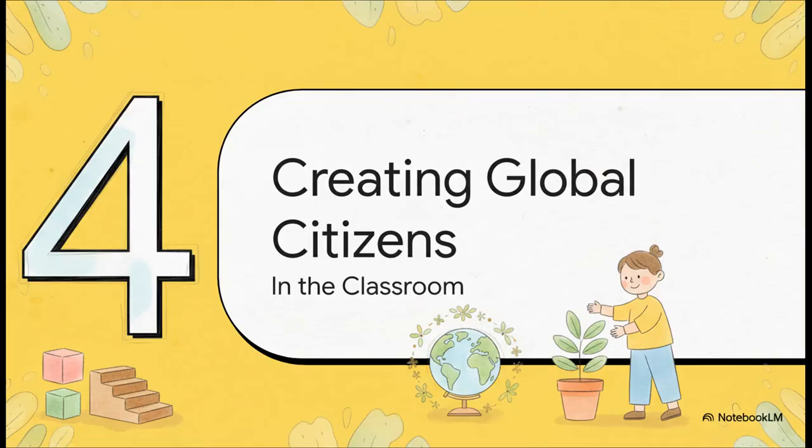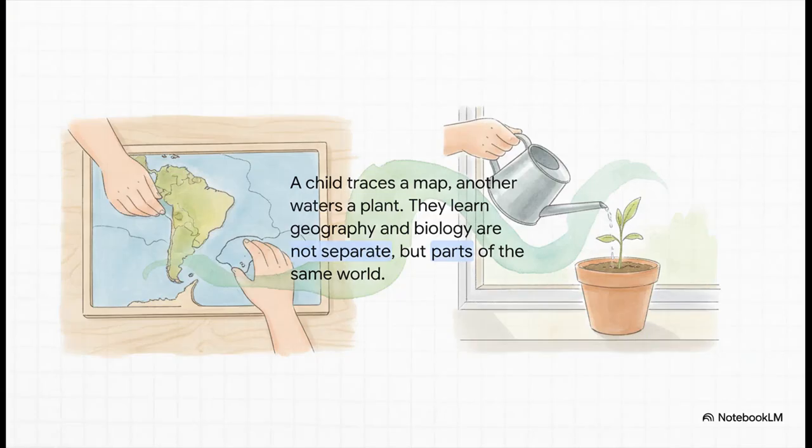So let's bring this giant cosmic vision back down to earth for a second. What does this actually look and feel like for a kid on, say, a Tuesday morning in a Montessori classroom? This is what it looks like. You've got one child over here physically tracing the continents, getting a feel for geography. And right next to them, another child is watering a plant and talking about photosynthesis. But in their minds, these aren't two separate things. They just get it. They see that the land they're tracing and the plant they're nurturing are both essential parts of the very same interconnected world.